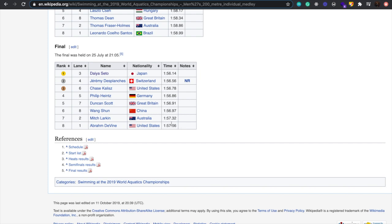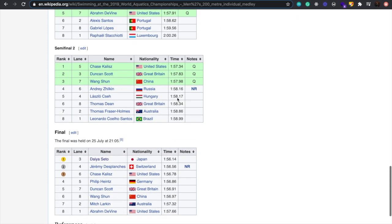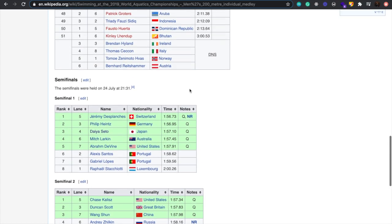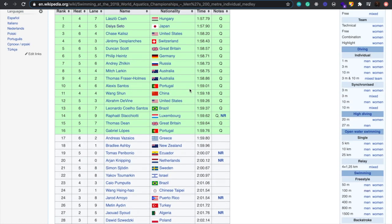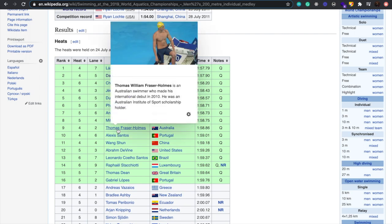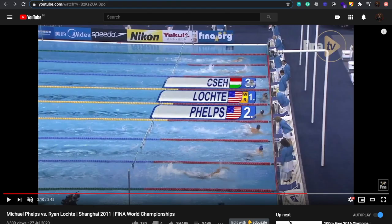And here, as you can see, everyone is below 1:57, 1:58. So much better depth nowadays. But before, we had these superheroes like Phelps and Lochte. I believe this 1:59 time wouldn't even make the final. It might have made the semifinal, but it might not have even made the semifinal, which is amazing how much the depth has improved.